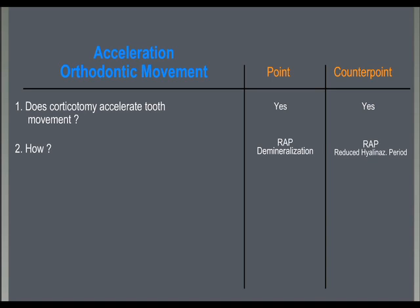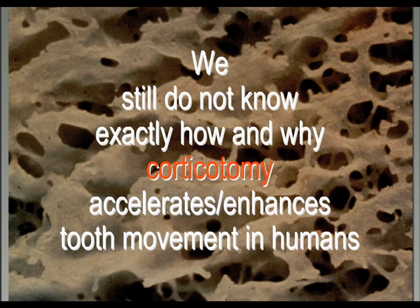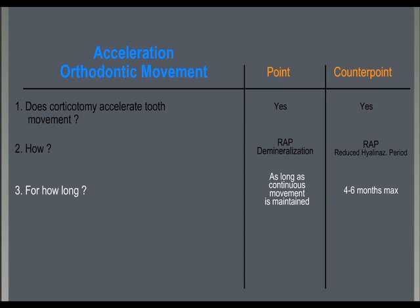but we don't know what happens in humans at a microscopic level yet. The animal models seem to differ when we consider small animals like rodents and big animals like dogs and monkeys. So we still don't know what happens in humans. The duration of the RAP reaction in the alveolar bone after corticotomy is still unknown. It is speculated that it lasts as long as tooth movement is maintained.